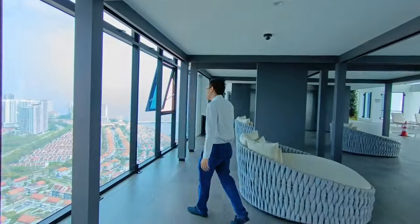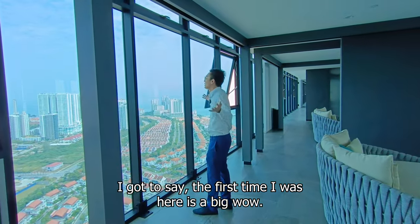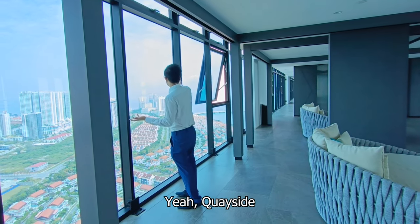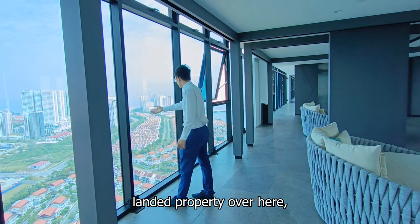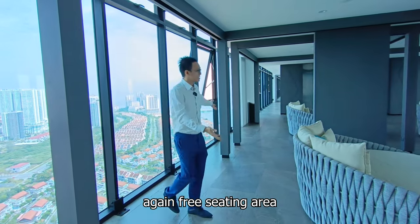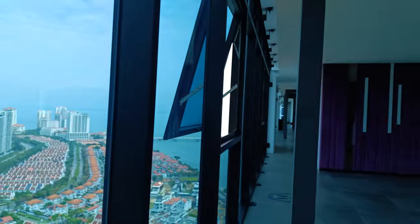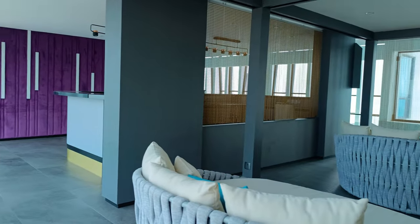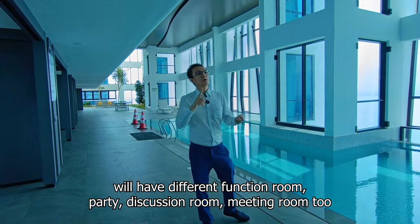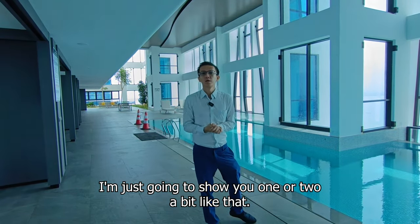Wow. Over here, I've got to say, the first time I was here was a big wow. So Tanjung Tokong view, Tanjung Bunga a little bit, and then Quayside Street residence, landed property over here. Very stunning view. Again, free sitting area, indoor swimming pool. You can see above me, we'll have different function rooms, party, discussion room, meeting room too. I'm just going to show you one or two.